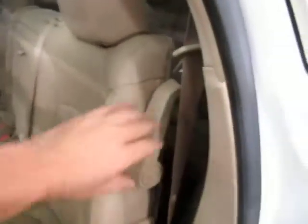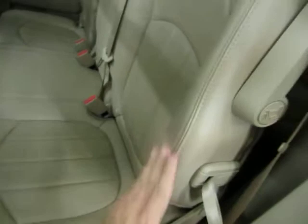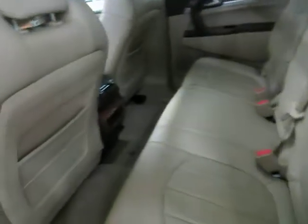To gain access to the rear, very simple. Pull on this handle, the seat bottom will flip forward, and this will slide along this track here so that you can gain access to the third row seat.